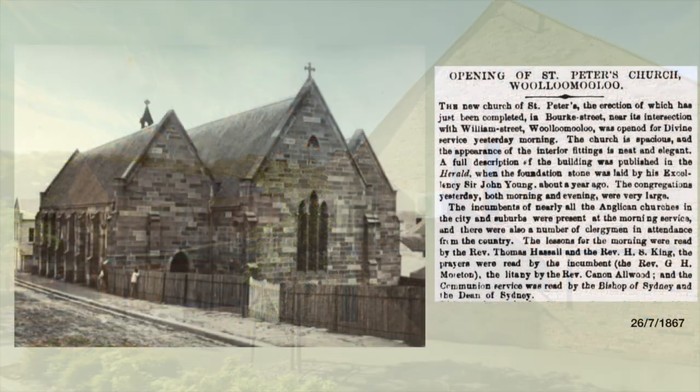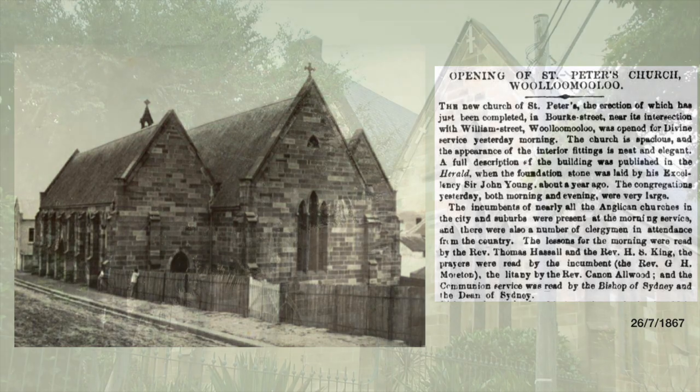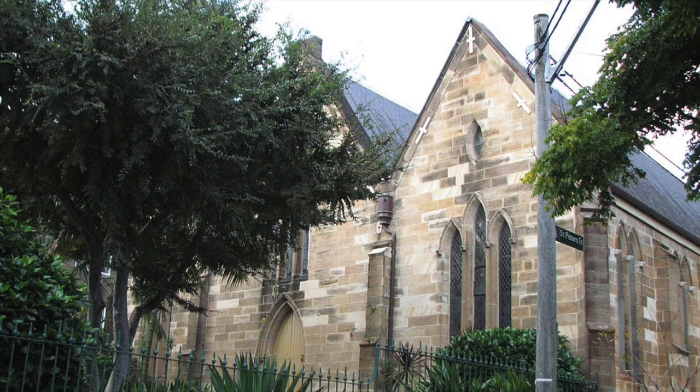The foundation stone of St Peter's Anglican Church was laid in 1866 on the corner of Ann and Burke Street at Woolloomooloo, today Darlinghurst. The church was deconsecrated in 1993 and purchased by Sydney Church of England Girls' Grammar School.